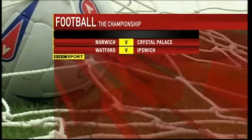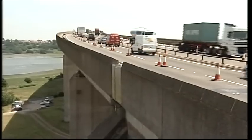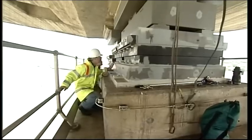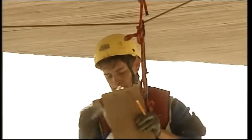Football and promotion chasers Ipswich and Norwich return to action in the Championship this evening. Third place Norwich will be looking to close the gap on leaders QPR. They host strugglers Crystal Palace. Ipswich travel to Watford, who are also in the top 6. Traffic over the Orwell Bridge in Suffolk will be held up from tonight while the structure is x-rayed. The Felixstowe-bound side is being examined to see if bearings which support the roadway need replacing. Traffic lights will stop cars for 10 minutes at a time.